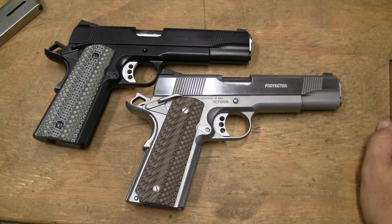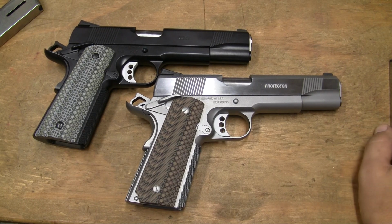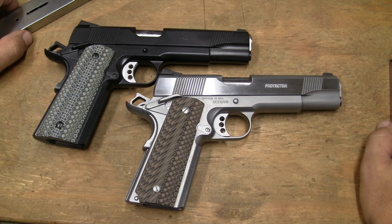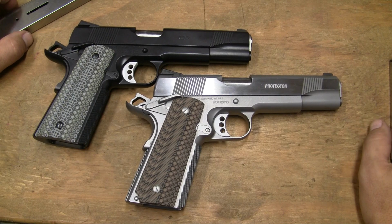Is that a fast, hard rule? No. There are some short 1911s and some smaller officers models that do well. But they're also harder on springs, because when you reduce the mass of the actual slide, then you have to put a heavier spring in it, and the faster lockup times tend to be harder on the springs, harder on the frame, harder on everything else.